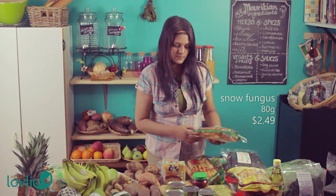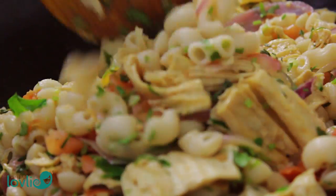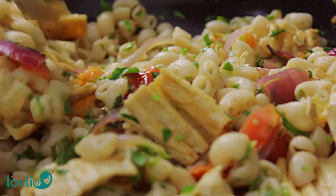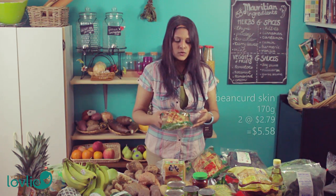Then I got some bean curd. So we have a recipe on the channel using these. These are soy based, but it's a nice alternative to using tofu. So you may want to check out this recipe.